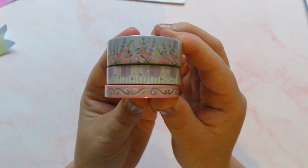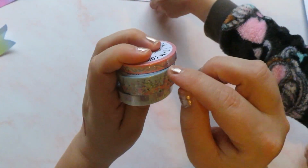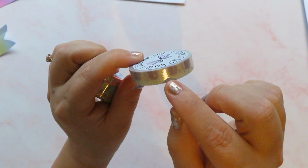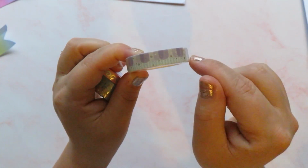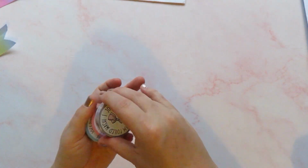Isn't that gorgeous? I love this floral. It's my favourite. That was my favourite. So we've got the floral, and then we've got this one that's got foiled sort of squiggles on them, and then this one has some foiling, and it reminds me of the top of a shop, like a shop's awning. Very pretty. So I'll pop those to the side.